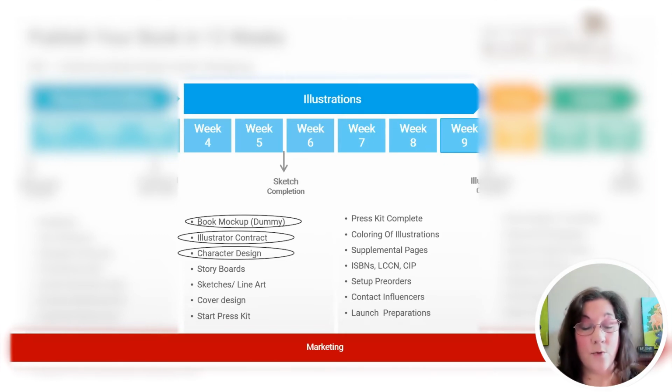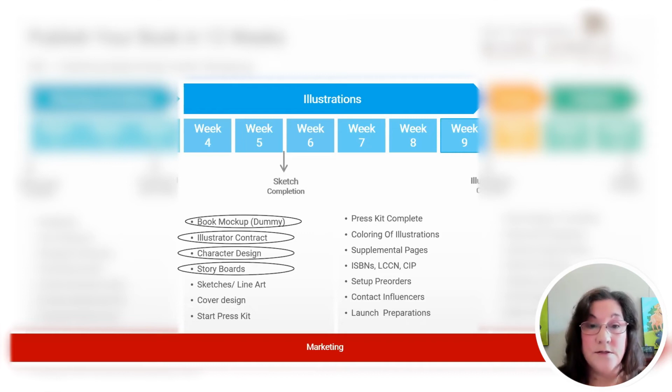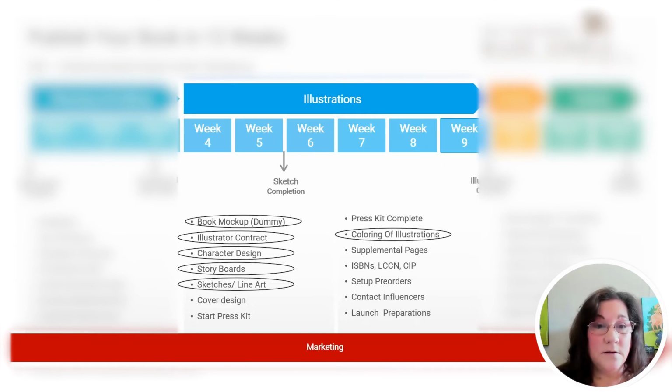Now you're going to start working through storyboarding, sketching, and colored illustrations. So it's a process where you start very loose and, you know, very rough sketches within the storyboard. And a storyboard just takes you through all the flow of your book. It's very high level, and we'll dive deeper into what that looks like.